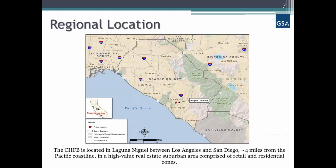Regionally, the Chet Holifield Federal Building is in Laguna Niguel, which is in Orange County between Los Angeles and San Diego, and only about 4 miles from the Pacific coastline. It's in a high value real estate area, and mostly in the suburbs, which mostly comprises retail and residential.